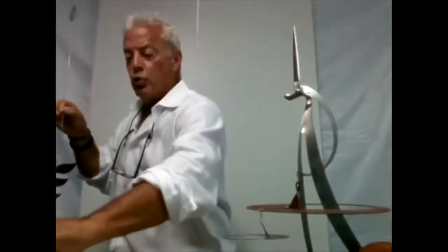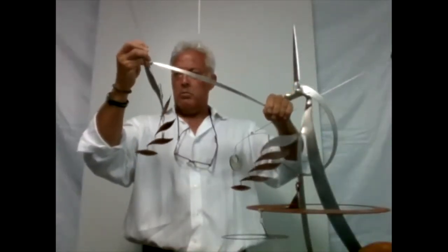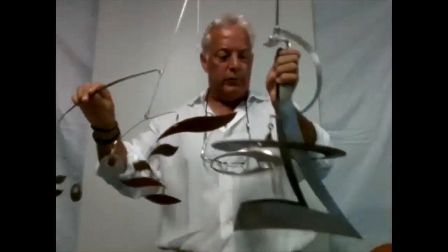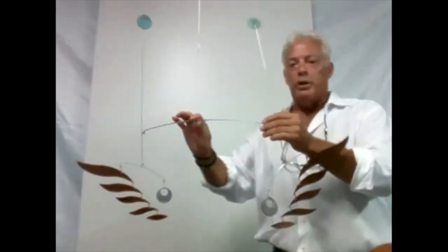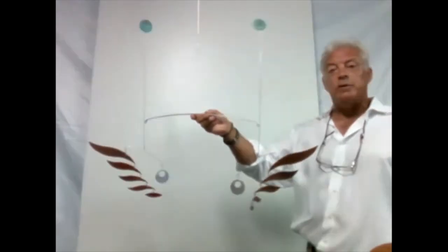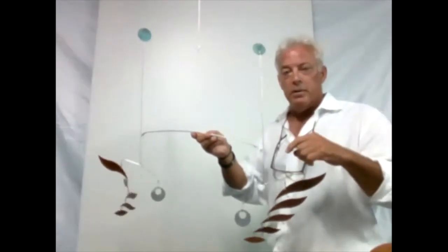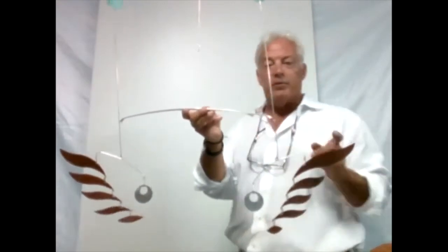Since I had made two of those, they're going to be joined by yet another cantilever. So I'm going to move this right out of the way so you can see this structure. This is a very complex structure I'm holding in my hand right here. So you can see that it has symmetry, identical symmetry. It doesn't have to have symmetry in composition and design. It only has to have same weight, similar weight, or in this case, identical weight. So the mobiles don't have to be identical.